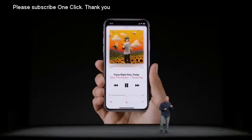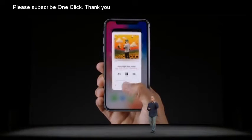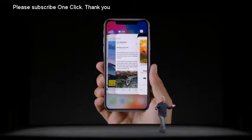Now, the same fluid gesture also works for multitasking. So if you're in an app and you want to multitask, you just swipe up from the bottom, you pause for a split second, and you're in multitasking. And then you can tap on any app and jump right to it.